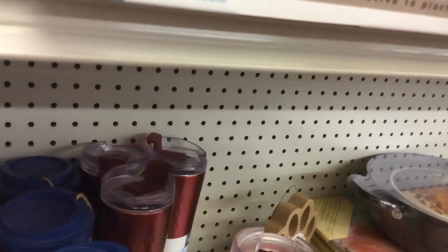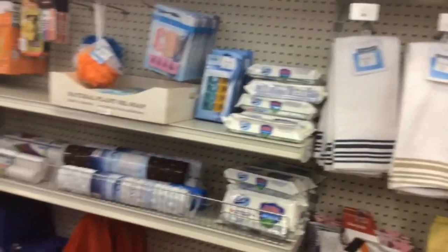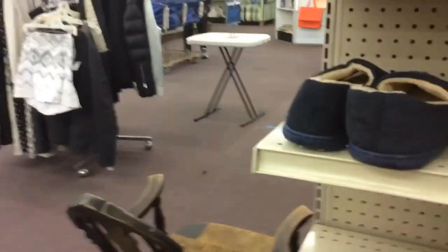Here's some mugs up top here. Kind of insulated, $12 a piece, double walled. They have some water bottles too like that for $12. Here we have some dish towels and different items, bathroom fixtures and stuff. Again, all carded, all new stuff, same with their socks. More new things. Oh, now we're finally getting into some of the used items here. And we'll take a look and see what we see.